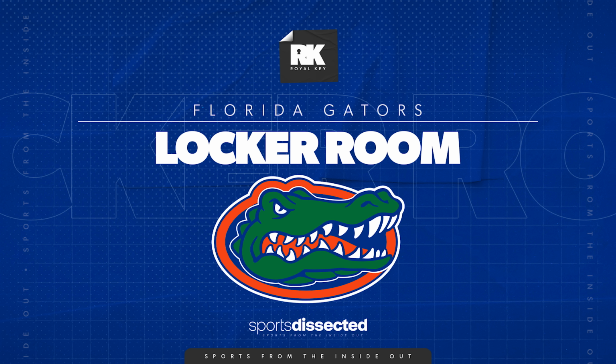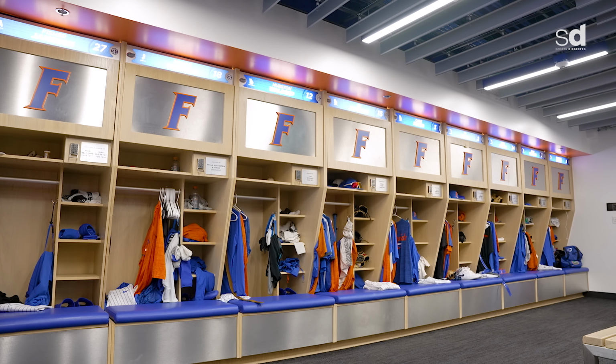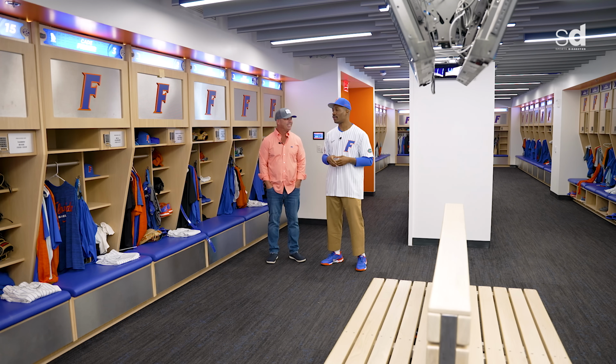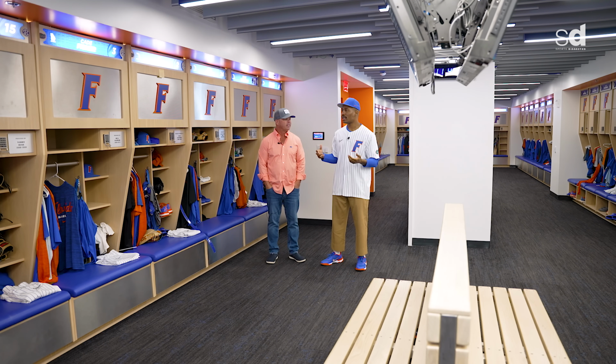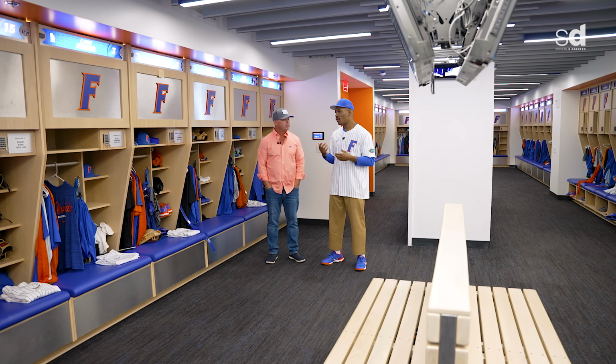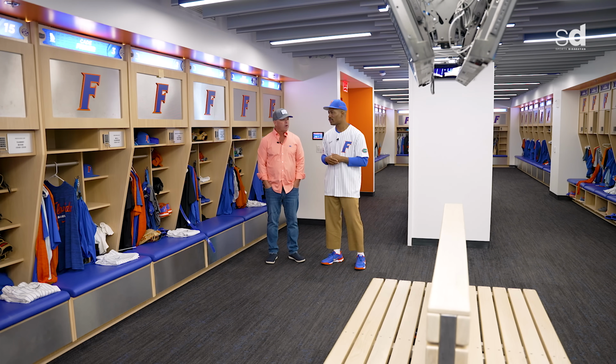All right, Coach, we're in this amazing locker room. One of the things that I've noticed about your locker room, one, it smells great. It's not stinky or anything like that in here. But the other thing is that it's well organized and it seems like things are kind of out of the way. So the functionality of these lockers seems very good. Walk me through the design process of what made you go this route.